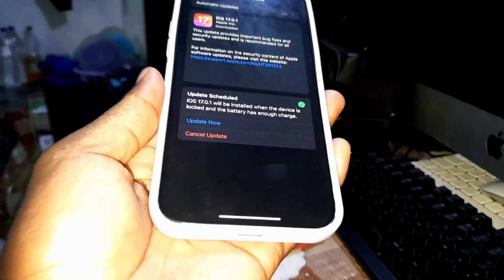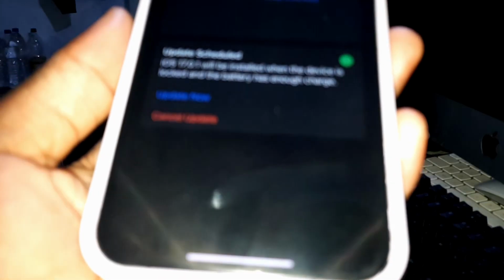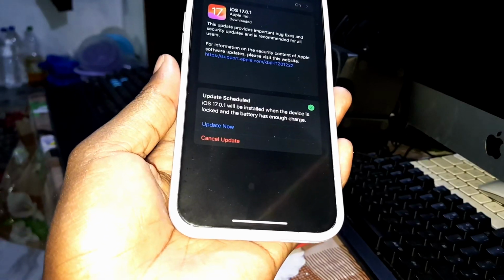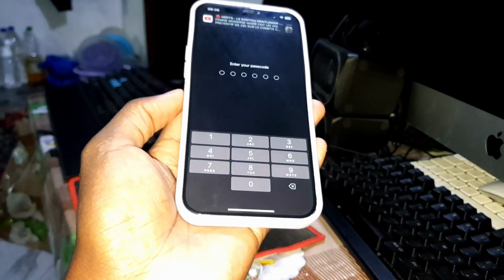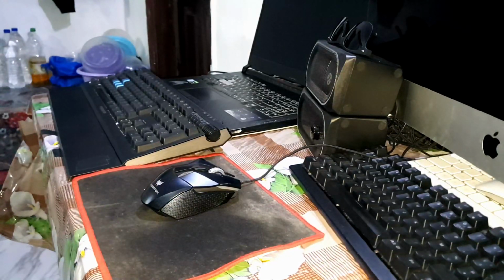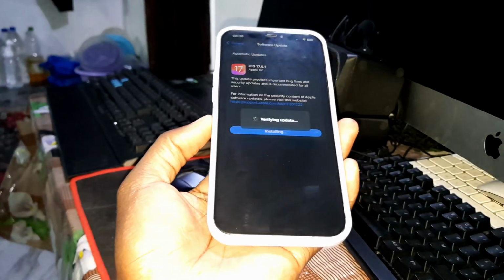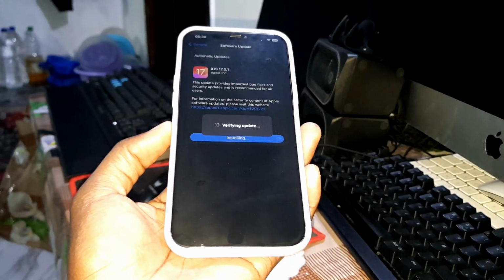Okay, what can I do? What will you do? This is a recommended update. I think it is really important to click on update now. Okay, let me enter my passcode. I think the update process will start right now.